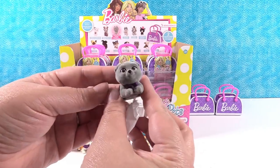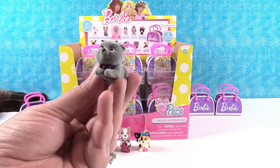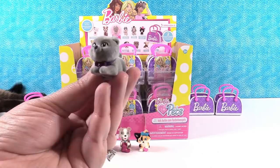Nice. Oh, I have... Ooh, that is a Scottish fold. A Scottish fold? Yep, Scottish fold.